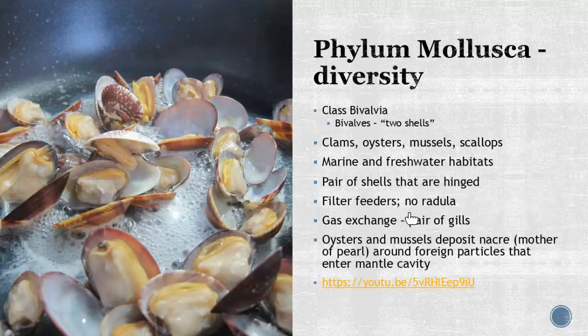Now, what's unique about these guys, they're filter feeders, so they do not have those teeth-like structures, and they use a pair of gills for gas exchange. With oysters, you think about them, they actually deposit what's called nacre, might be saying that wrong, or mother of pearl, around foreign particles that enter the mantle cavity, and that's how pearls form. Now, here's a video that shows them going through the process of feeding and movement. Quite cool.